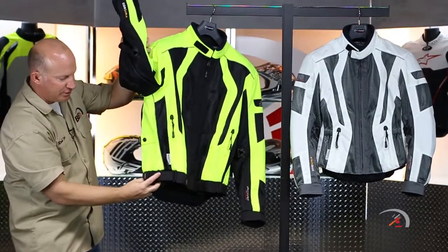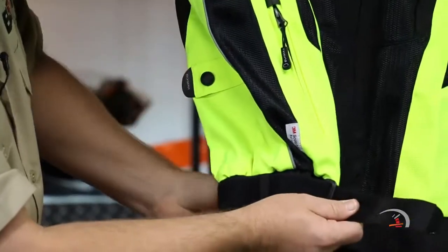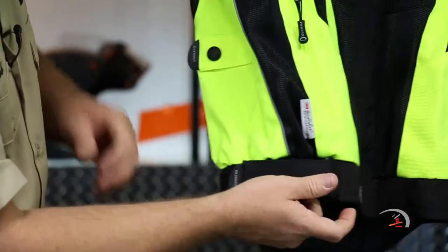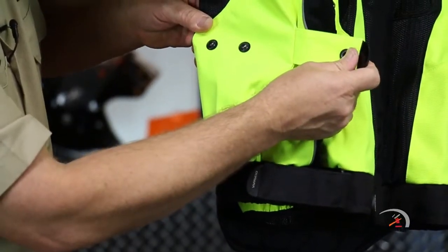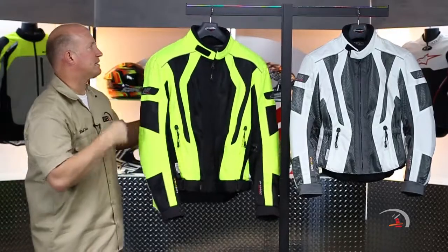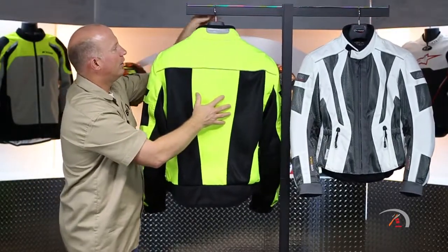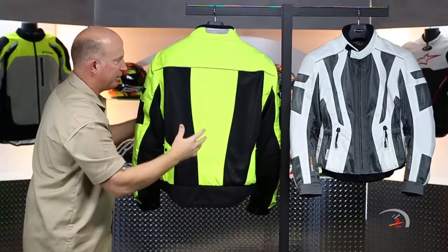Coming down along the waist, you also have huge Velcro right there down along your waist. You also have, up in your kidney area, multiple adjustment snaps as well. Let's stick to the outside of the jacket while we're still here, and you're going to notice more reflectivity coming down, piping along the back, just added visibility to it.